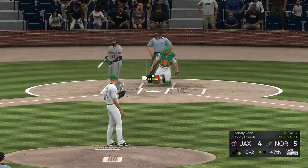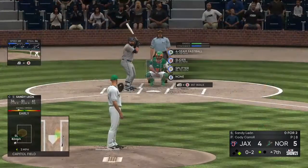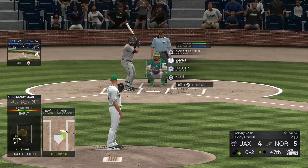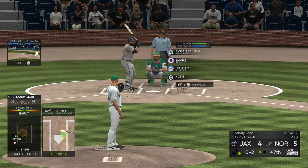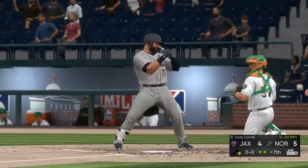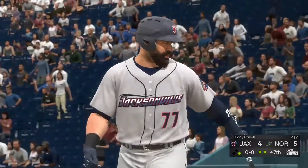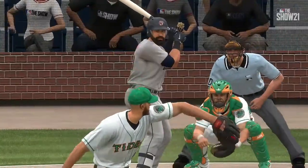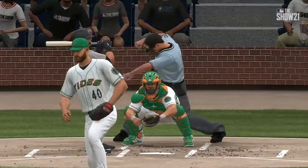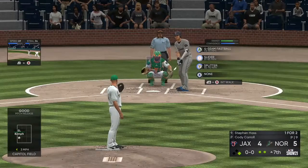Protecting on 0-2, so we'll do it again. Now a slider in there for a called third strike, and there are 2 gone now. That's a big strikeout there with the tying run over at first base. Now, with 2 outs, it becomes a lot more difficult to manufacture that guy home. Probably need a ball in the gap to give him a chance.